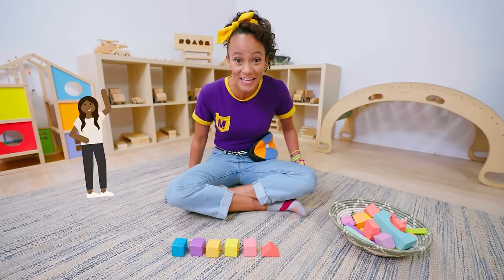American Sign Language? Let's see if we can remember, okay? Do you remember how to say red? Red. Yeah, good job. What about pink? Do you remember how to sign pink? Pink. Good job. Ooh, what about yellow? I really like this one. Yellow. Remember?